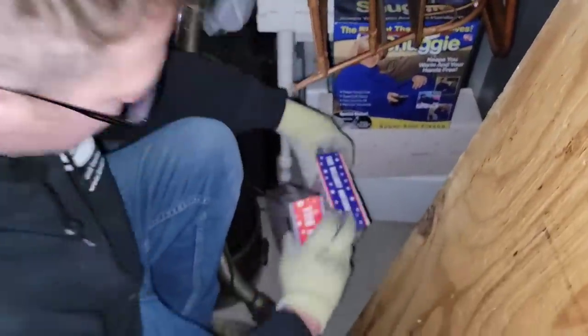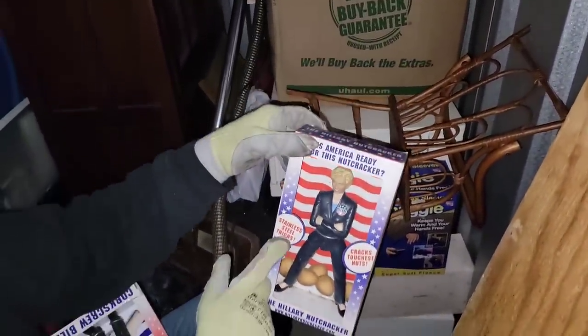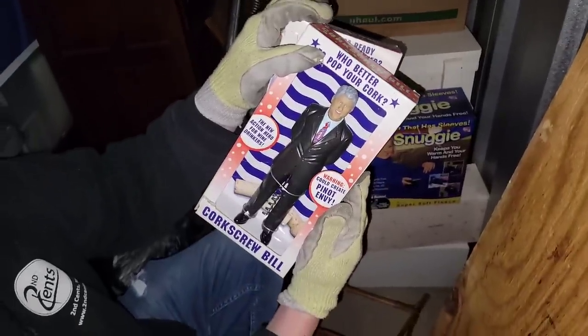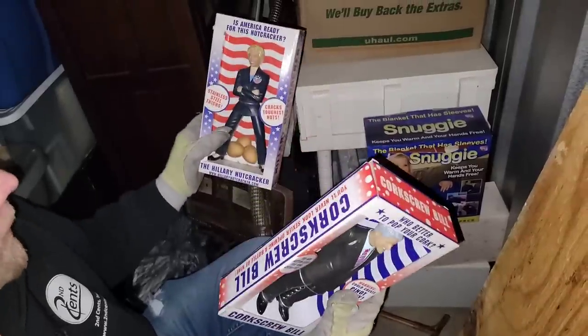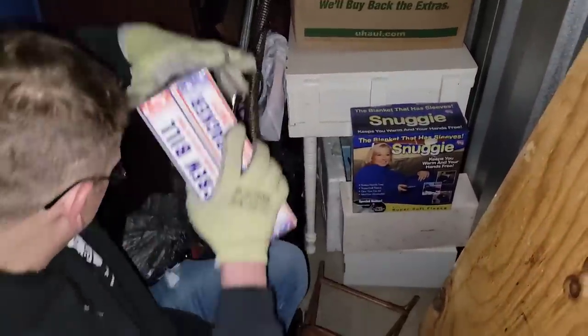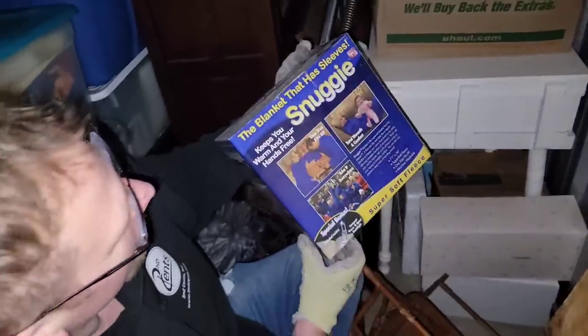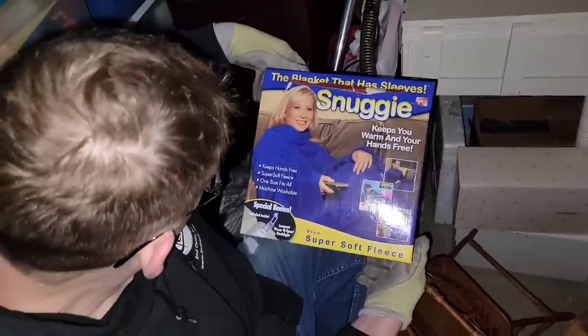Let's take a look. What is this? No way. Nutcracker Hillary. Stainless steel thighs. Cracks the toughest nuts. Hey, Corkscrew Bill. Pino. Oh man, these gotta be worth 10-20 bucks a piece. Vintage goodness. The Snuggie, brand new. Look, it still has wrapping paper on her. I'm gonna give this to Shane for Christmas. Don't tell him. Oh, sorry, Shane.